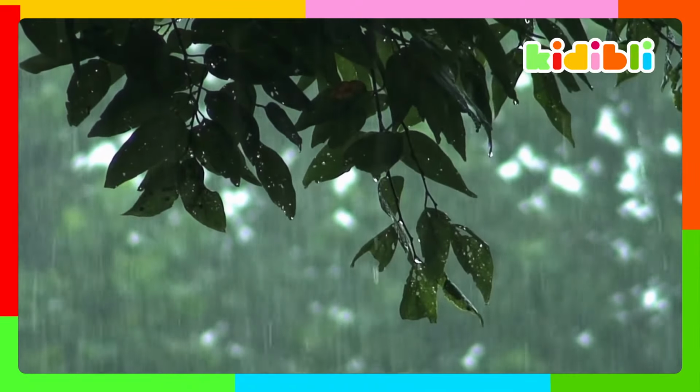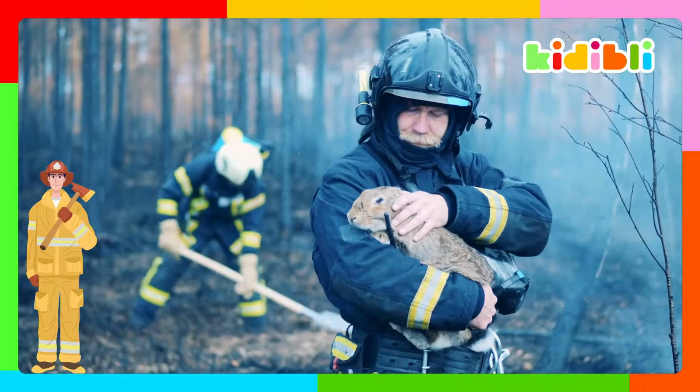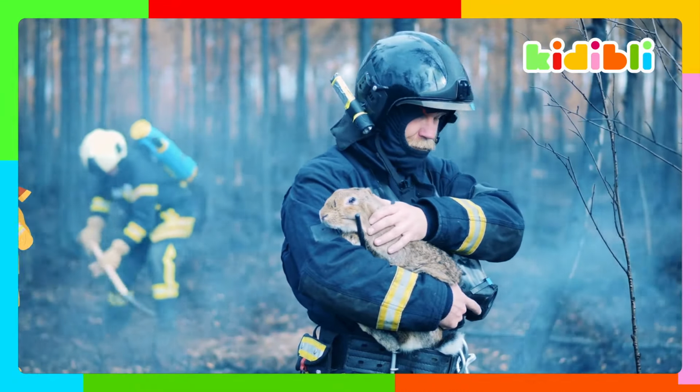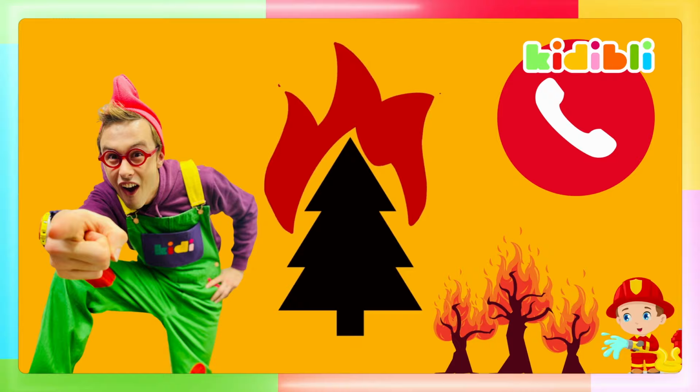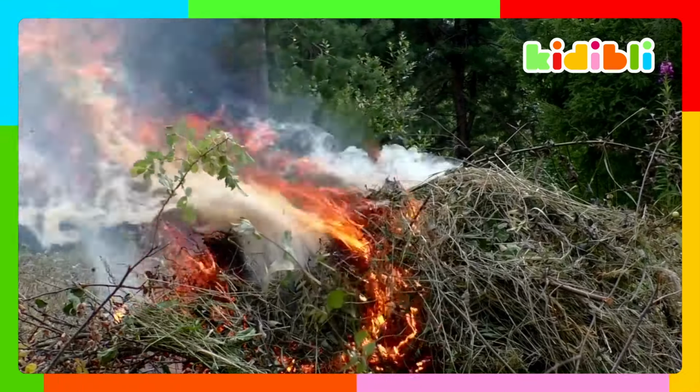Rain will put the fire out, but until that happens, the firefighters must stay on guard because the soil can still be burning under the ground. You can help firefighters by calling an emergency number if you see a flame burning near trees.